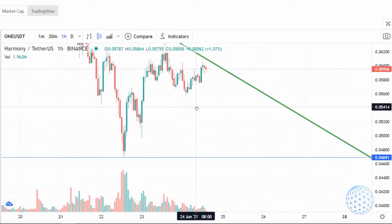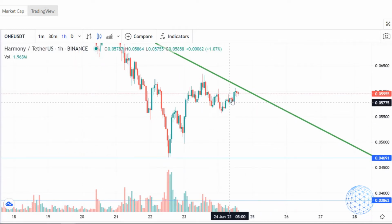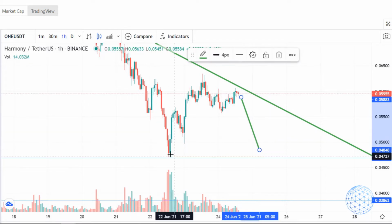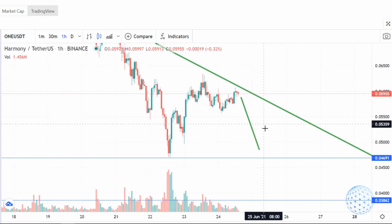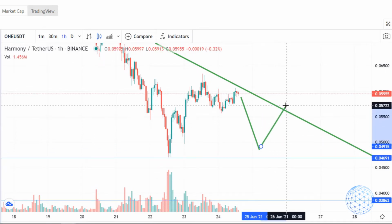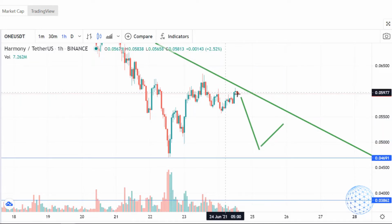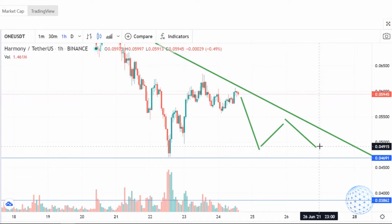But what I would prefer to see and what I would be waiting for is to see the price retesting this support level of 0.0469. Okay, so if the price drops again and forms a higher low than the previous one, this will show me that the buyers are stronger at this moment. Then if the price breaks the trend line, I'll be happier buying it. Okay, so if we see something like that, it could take even longer, and the longer it goes, the better, because we will have a better entry.